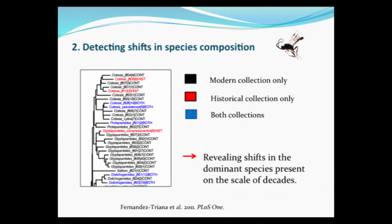So the second little vignette I'm going to share is that barcoding can give us an opportunity to study shifts in biodiversity over time. So this was a study published by Fernandez Triana, a colleague of mine, and colleagues. And in this study, they did barcoding of both modern collections of these kinds of wasps, collected very recently, as well as historical collections housed in great museums of Canada, such as the Canadian National Collection. And the black groups were collected only recently. The red ones were only in the museum material, and the blue ones were in both.